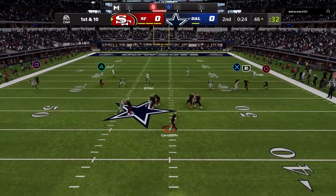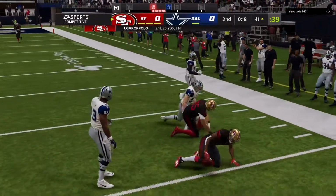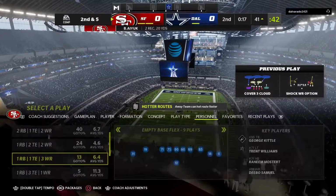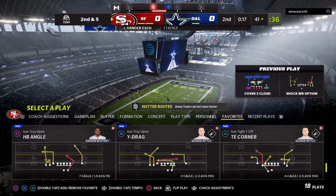On 1st down, Garoppolo. They'll find Ayuk open right side. 5 yards on the catch there. Brings up 2nd down. The 49ers now going to use the first of their timeouts, as they'll stop it with 17 seconds to go in this first half of action.